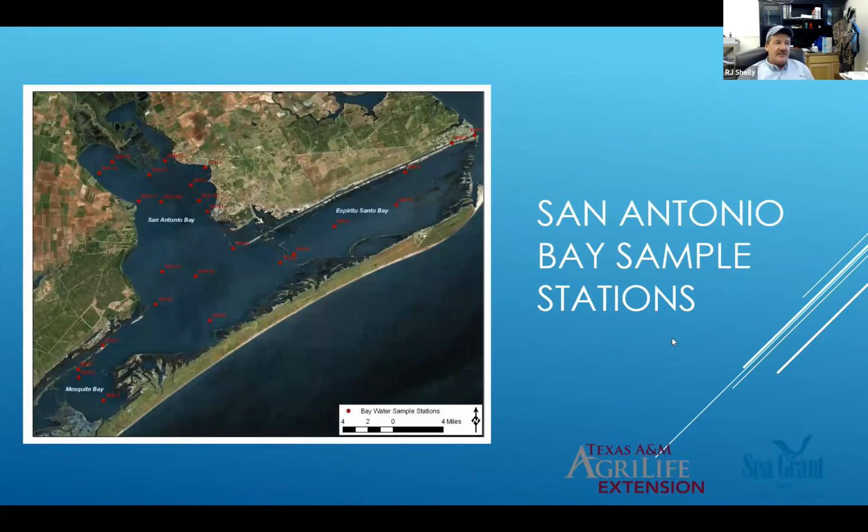This is just an example of the water sample stations in San Antonio Bay. Each red dot is a water sample station. When we made this sampling run, it was Espiritu Santo, San Antonio, Mesquite Bay. It was a 108-mile trip. We would do the 108 miles, pick up 32 samples, and we had to do it in under 4 hours because we had to get the samples overnight air to the lab.